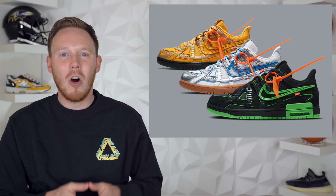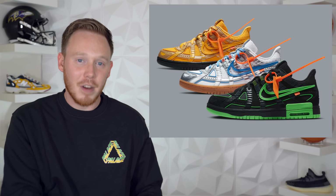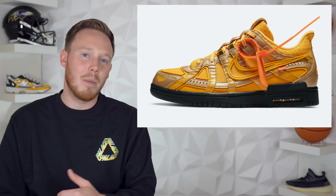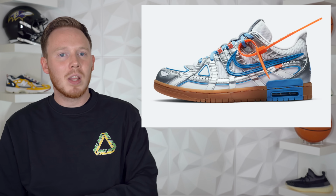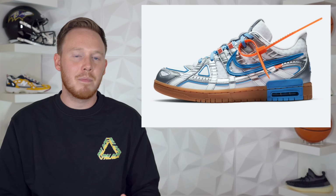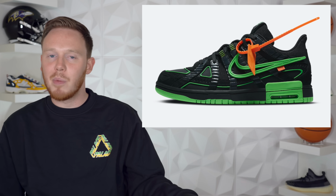Even though all 3 of these colorways are on the same exact silhouette, they all look very, very different. The University Gold color comes in sort of a warm mustard yellow accented by a black midsole. The University Blue colorway has a much more classic look with a metallic silver and gray upper accented by a gum and blue outsole. And the Green Strike colorway is just black and green and probably does the best job of hiding the paneling on the upper. So if you don't like the paneling, that's probably the colorway to go with.